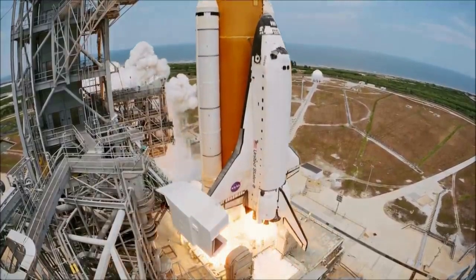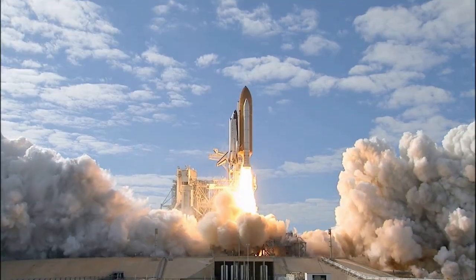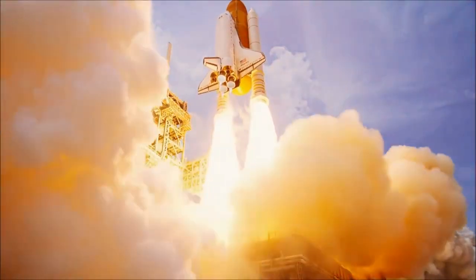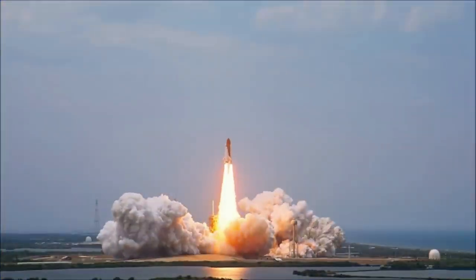At T-0, the 8 frangible nuts holding the SRBs to the pad were detonated. The final umbilicals were disconnected, the SSMEs were commanded to 100% throttle, and the SRBs were ignited. By T plus 0.23 seconds, the SRBs built up enough thrust for liftoff to commence, and reached maximum chamber pressure by T plus 0.6 seconds.